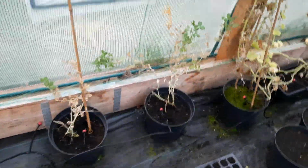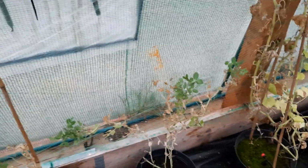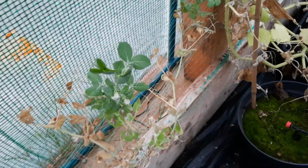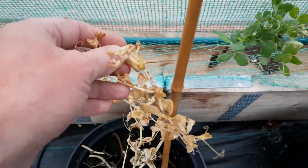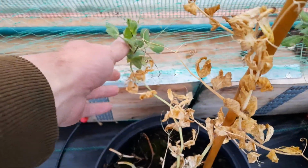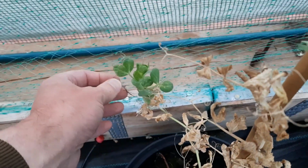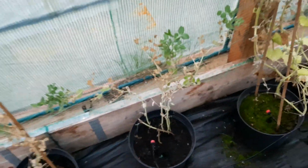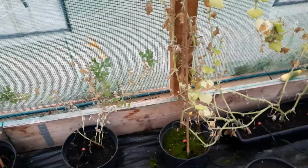Peas are just about gone. I've saved some and I've eaten some. But having said that, it's still producing flowers. I can't believe it. Even this one that looks like it's completely dead, it's fighting back. It's quite surprising, really. I don't know what to do with them, whether to just give up the ghost with them or not.